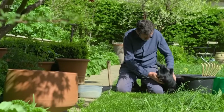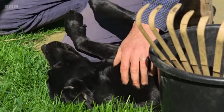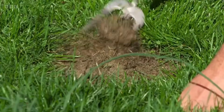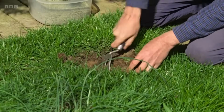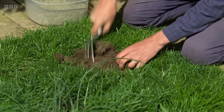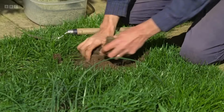Right, stay. What I was going to say is it's that time of year just to repair the lawn. You're going to get damage to your lawn for various different reasons. So the first thing I'm going to do is just loosen up where the old turf was. Because you've cut the grass, you've walked on it, it might be slightly compact, and get rid of any debris.